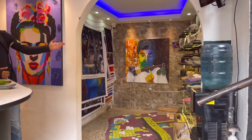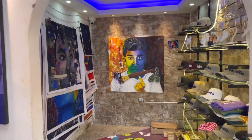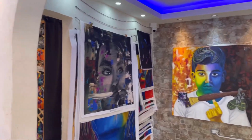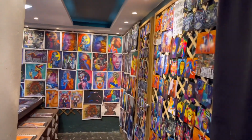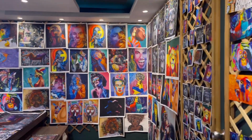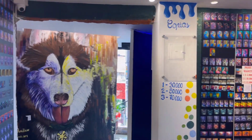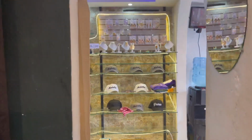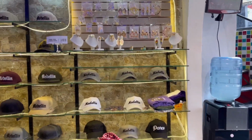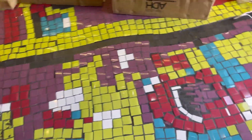Hey guys, so they actually have a museum here where they have different paintings that you can buy to take back home. It's really nice how they have this. So if you come here, check out this museum. And you can buy some of the paintings, some of the hats. Look at the floor. Everything is so colorful. So nicely decorated.